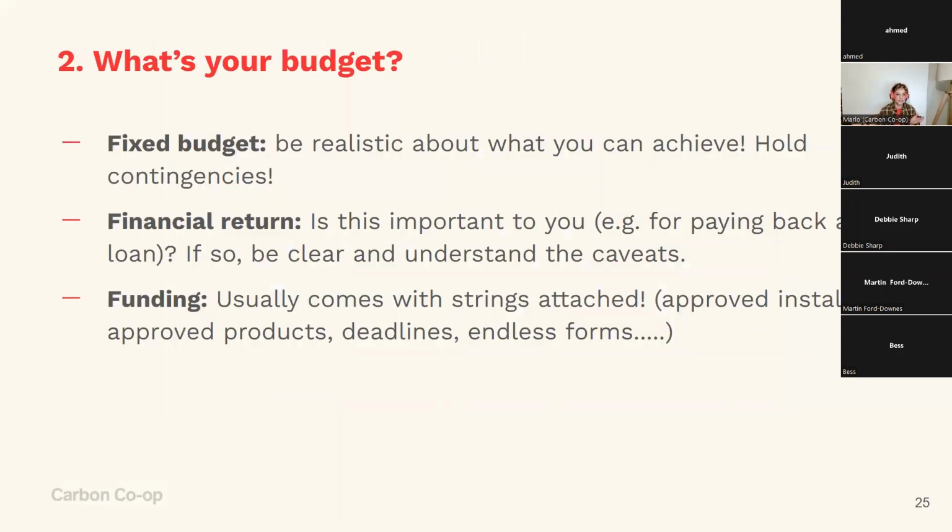So budgets, the second aspect of the brief really. If it's fixed, you need to plan carefully with what you have. Costs tend to overrun with construction projects. You might uncover a problem. Say you go to your loft to do insulation works and you find a damp patch on the wall that really needs solving. Maintenance is a priority, because making the changes without the maintenance can cause a lot of problems.